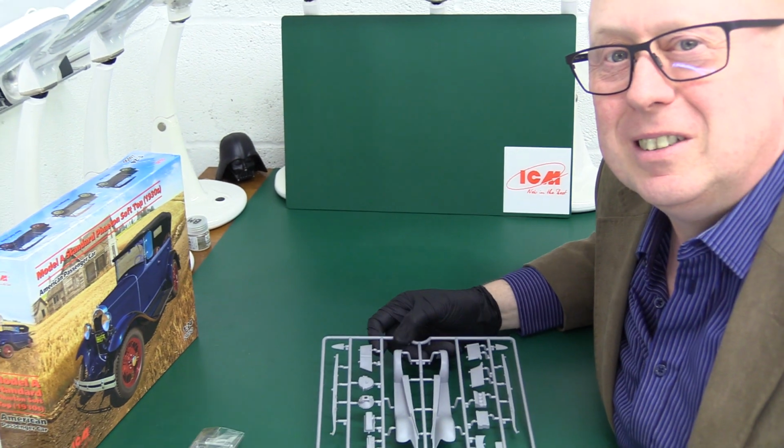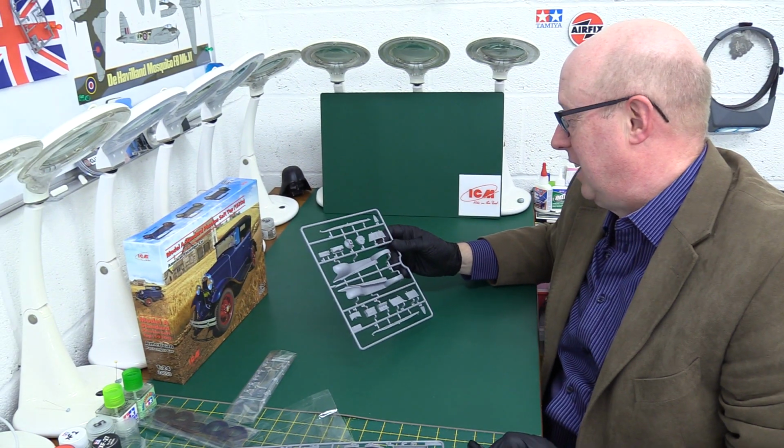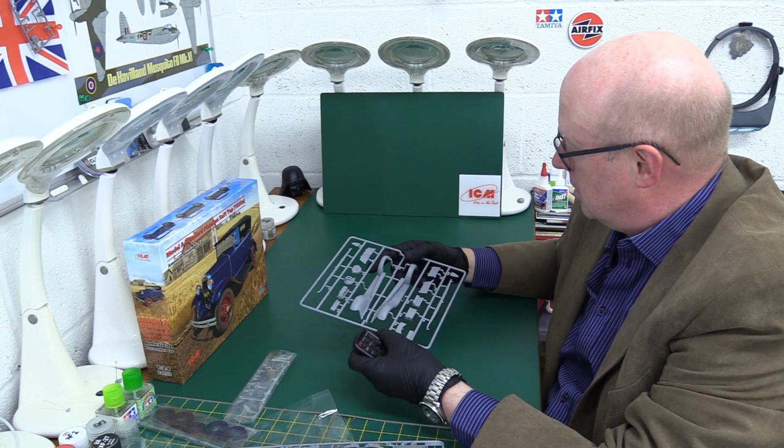I just had a warning that said I've got 10 minutes of power left, and I thought, we don't want any of that. Right, so, oh yes, this is going to be quite impressive.